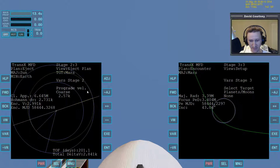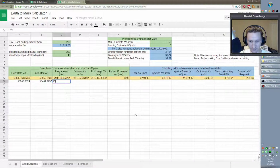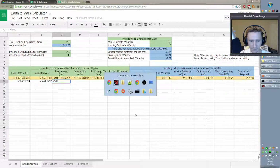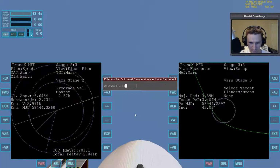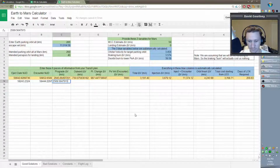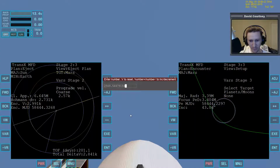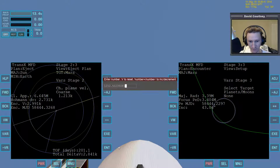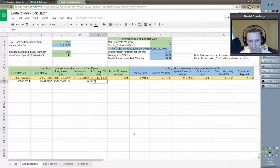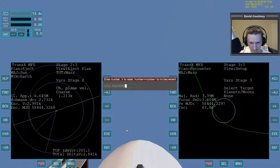That's going to be, and then again here we probably do actually want to hit the enter button and get that number instead of here because this one's rounded, but either way, so 2569.56479154. Now we do the same thing for the outward and the plane change. Outward 0, yay. Plane change is going to be 1212.50235081.